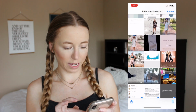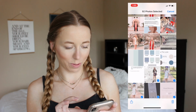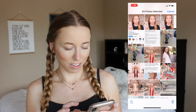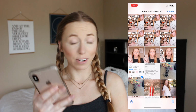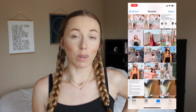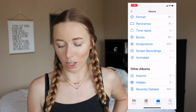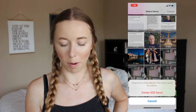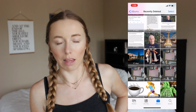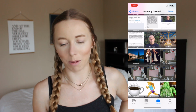These I don't need. There's legit so much stuff that I just screenshot and then never need again. That was only 370 photos that I just deleted, which is sad, but I'm going to go and clear out my recently deleted. That's something I always need to remember to do because that still has storage on your phone even though you want to delete them.